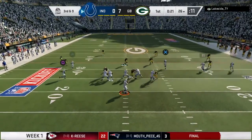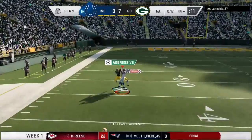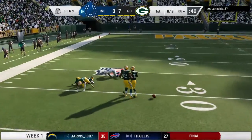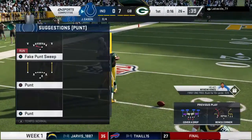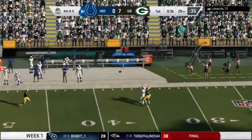42. Operating from the gun. Eason is going to rifle one deep left side. And that will be incomplete. Well, they weren't scared to let it fly, but it falls to the ground and brings up 4th down.